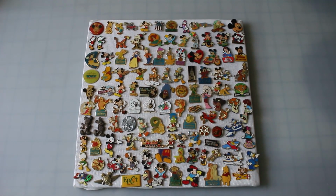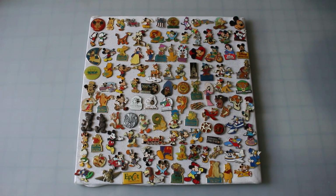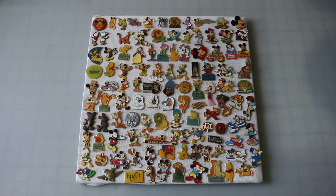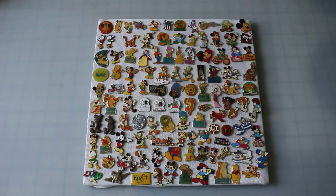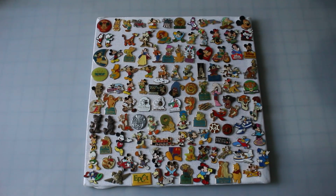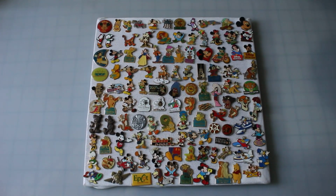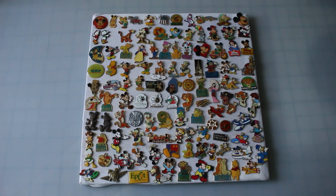Hey guys, this morning I'm here with a board full of odds and ends pins. That's what I'm going to call them because that's what they are. I've been finding them around the house for a while now. I've just been sticking them on this board as I go, and I've gotten over 100 on here, like 110 of them. And I want to show you guys in detail and explain maybe where they come from and what they are.